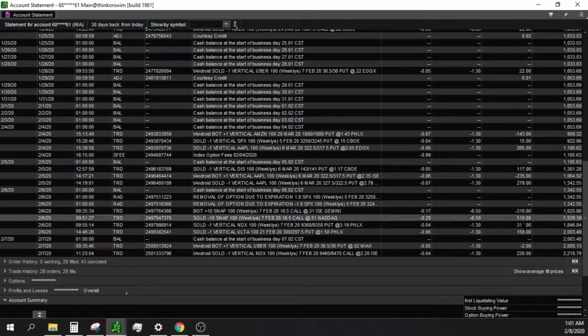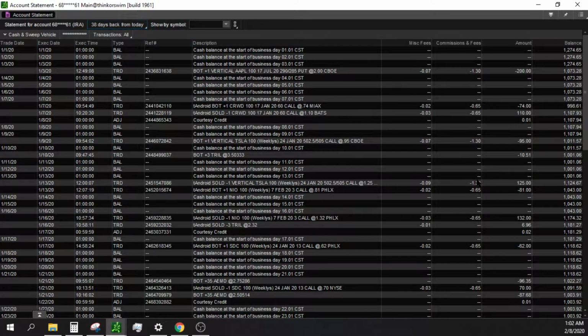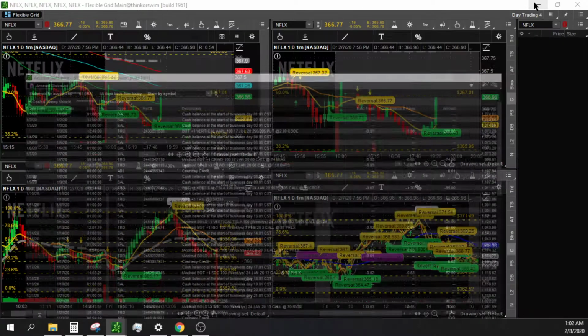But I have to consider that I do credit spreads, so they pay me a certain amount of money to make sure that the option I place goes in a certain direction that I want. If it goes that direction, I get to keep the full premium. So the balance at the bottom is 2218 as of today, February 7th, 2020, and I started with 1274.68 at the beginning of this year.